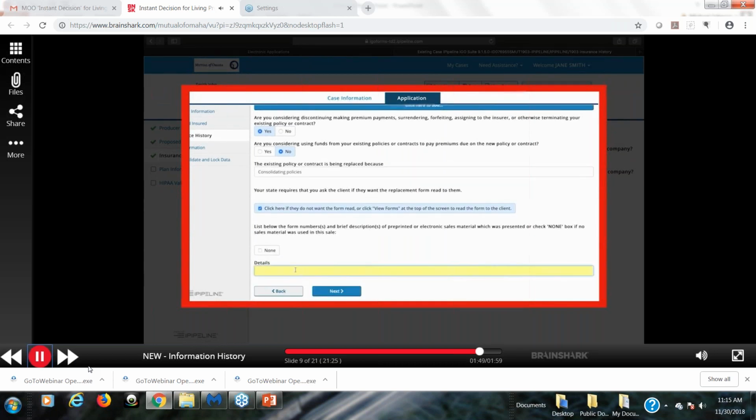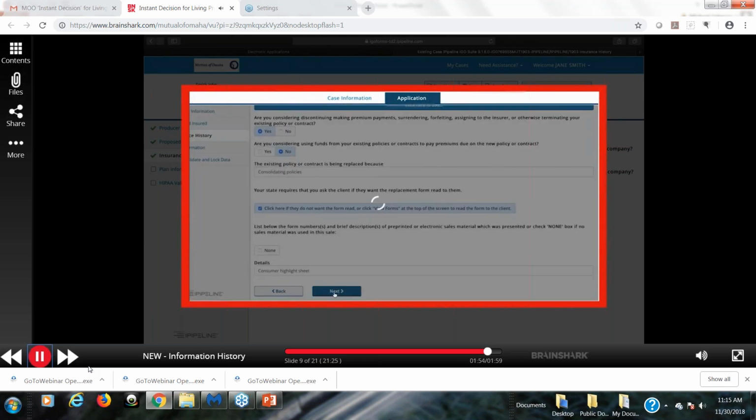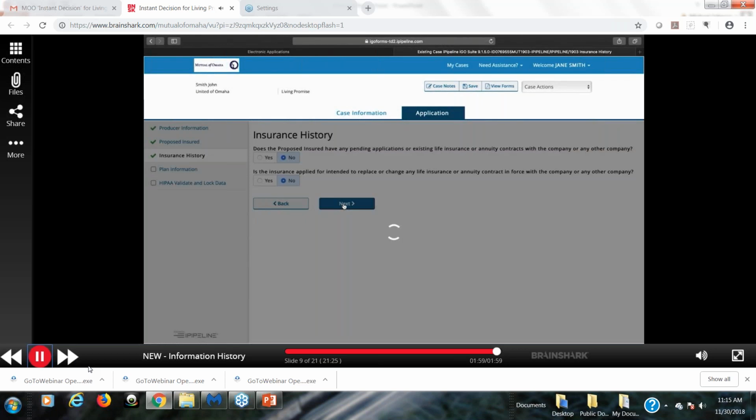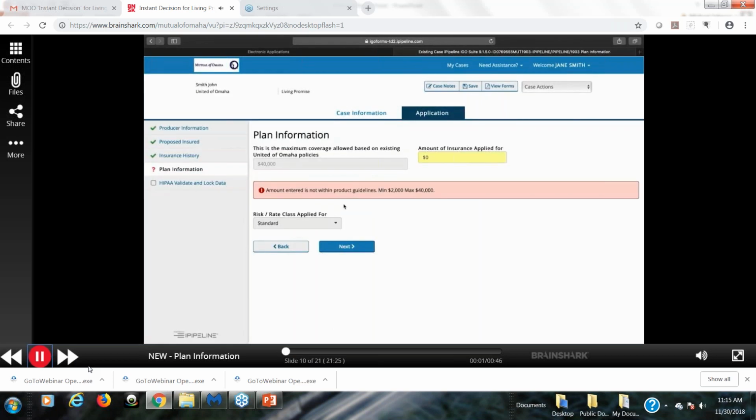Finally, identify all marketing material used in the replacement sale. Once complete, click Next to proceed to the Plan Information section. Shown here is the Plan Information section. This is where you will input the amount of insurance applied for. You will see a reminder that the amount must be within product limits.